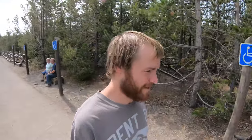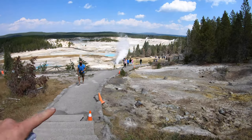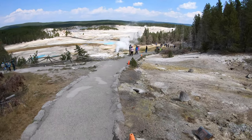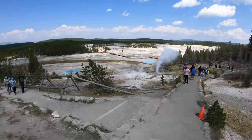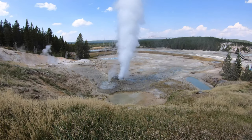So after getting really lucky and finding a spot, we are checking out Steamboat Geyser at the Norris Geyser Basin here in Yellowstone, the Norris area. Dangerous ground. Wow. That's a huge steam vent. Wow, that is a lot of steam.